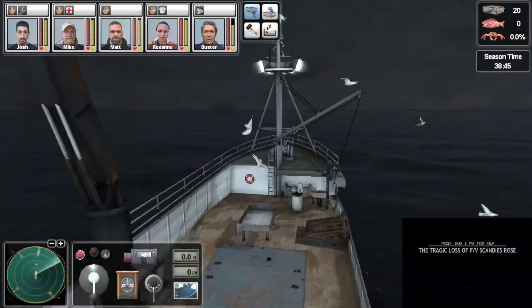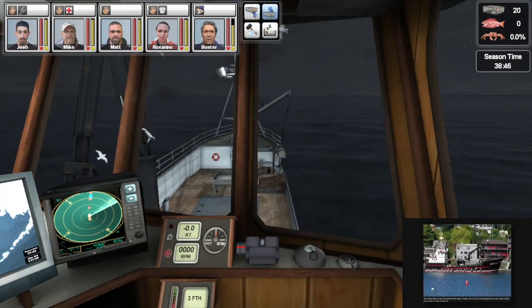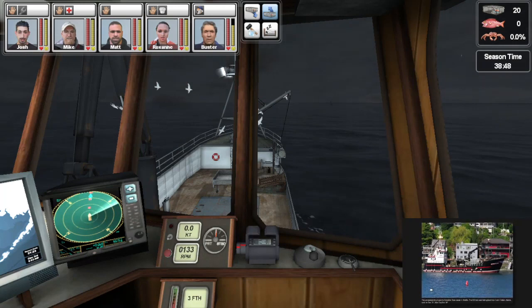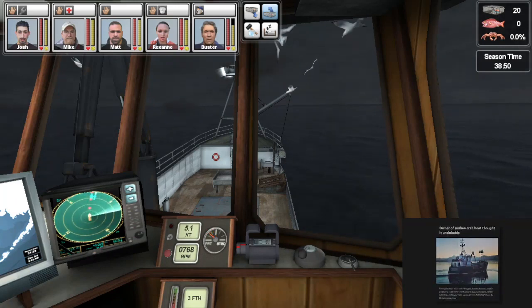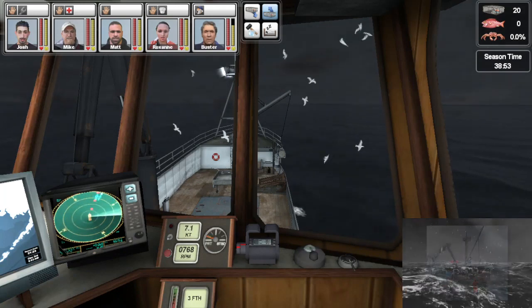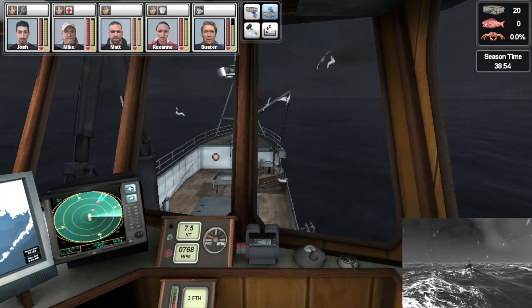The Scandies Rose, a crab vessel known in the industry for its stability, was the type of fishing boat deckhands would strive to work for. Known in local circles as the battleship or the tank, this vessel, like many other reputable workhorses in Alaskan crab fishing, earned the nicknames through decades of survival and success in brutal conditions. These conditions are unpredictable and can have deadly consequences, even for the most seasoned mariners.